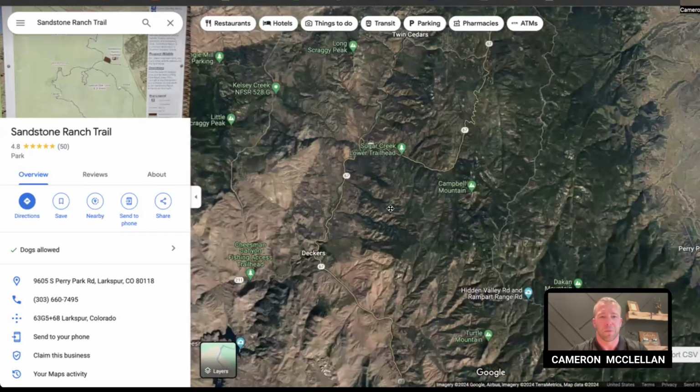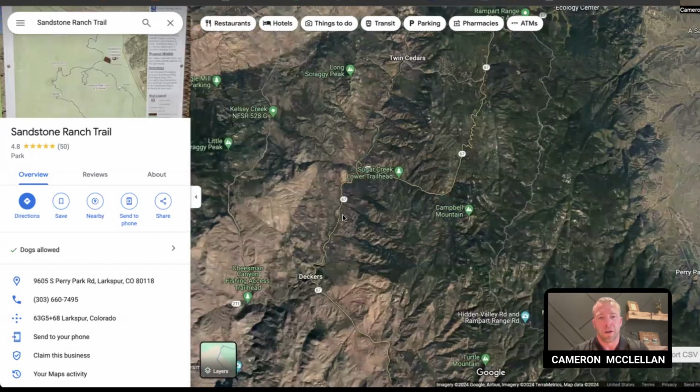So if you're a fly fisherman or a duck hunter, we've got the South Platte River that runs right here. And this is all about 45, 50 minutes away from Larkspur, but this is Gold Medal River. If you're looking up fly fishing in the area of Denver or Colorado Springs, this one's going to come up. A lot of people out there, pretty high traffic, pretty high pressure.